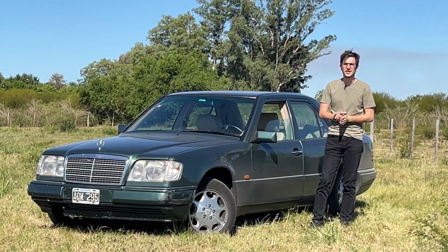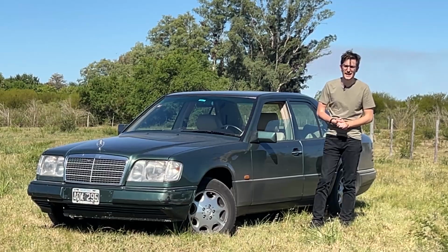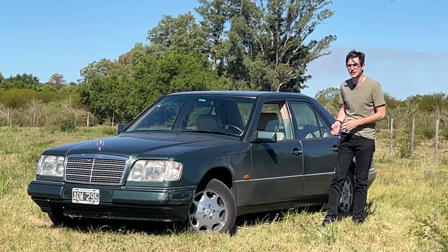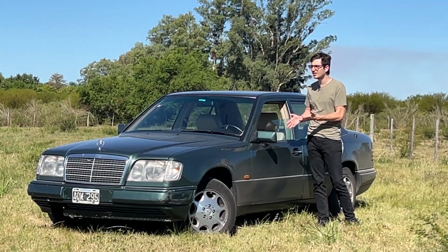Close your eyes for a second and think of an iconic 80s luxury sedan. Chances are you've thought of exactly this same car. It's a Mercedes-Benz E-Class from the 124 generation. And although these cars were built 30 or 40 years ago, they're still everywhere.